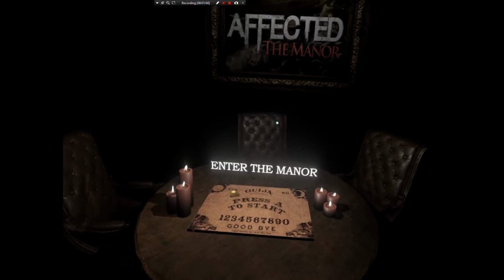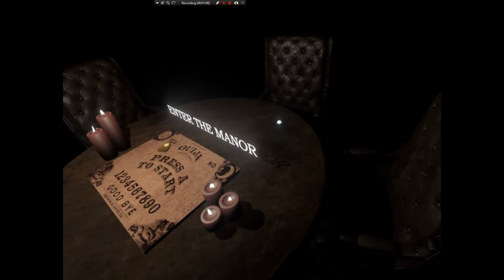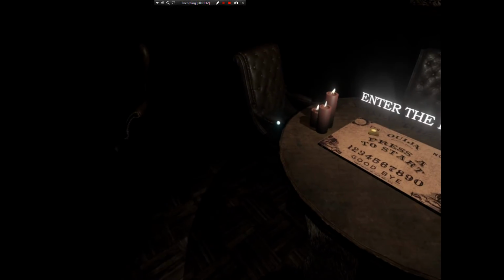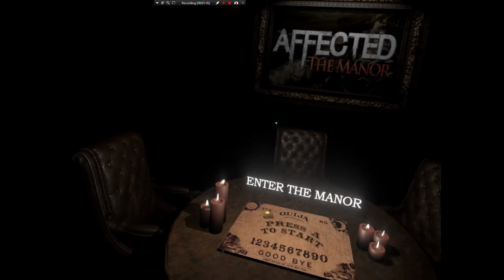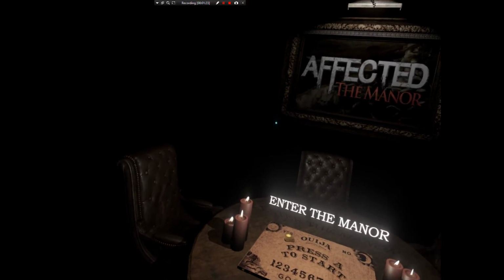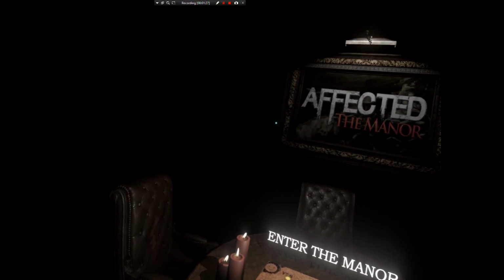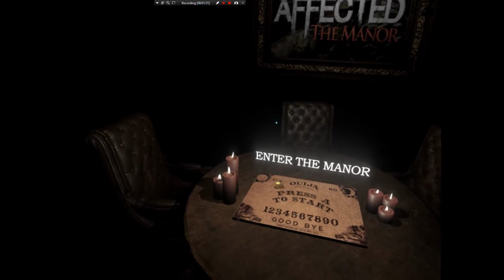Aside from the Tuscany Villa thing, which I didn't get to show you because I don't think it recorded, it was kind of a little walking around thing, which was neat. But then I started to play. We didn't have time to go through it because it was just during a lunch break, but we looked at this early build of Affected, and it had these different levels in it.